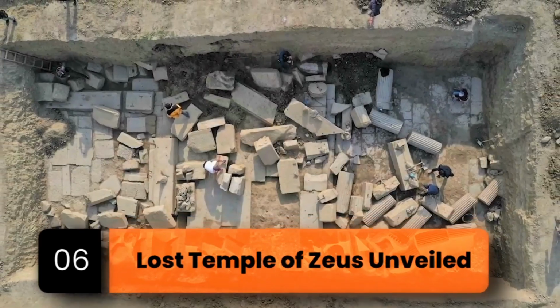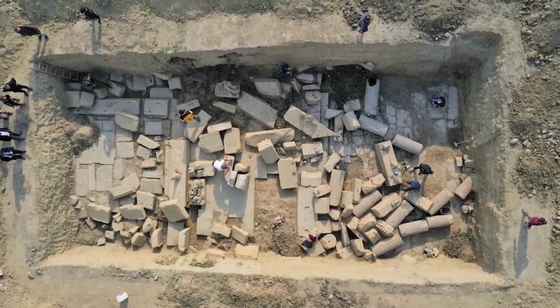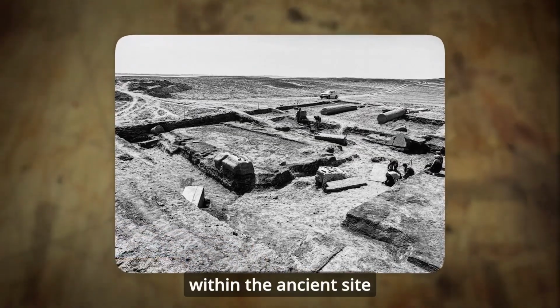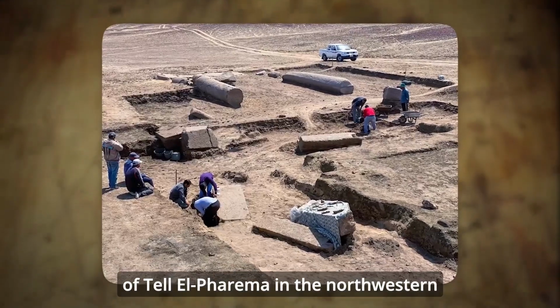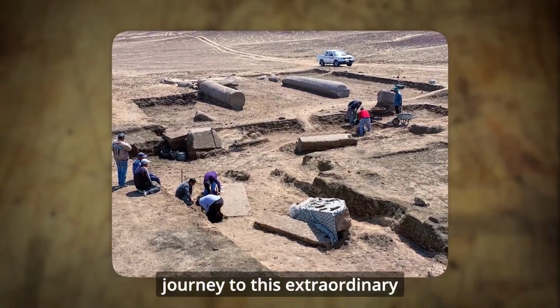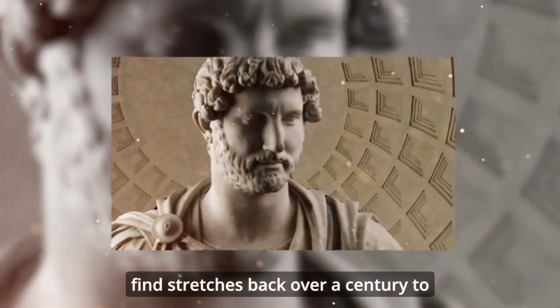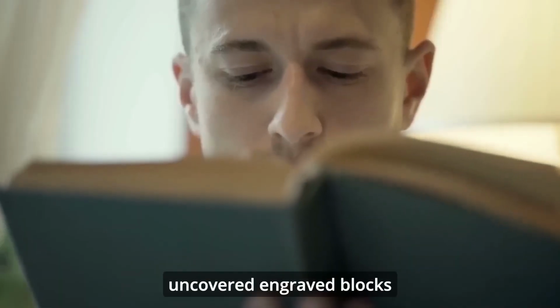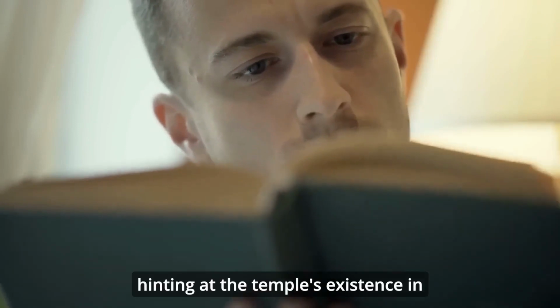Number 6. Lost Temple of Zeus unveiled. Archaeologists have revealed the long-lost Temple of Zeus Cassios nestled within the ancient site of Tel El Ferma in the northwestern Sinai Peninsula. The journey to this extraordinary find stretches back over a century to when French Egyptologist Jean Clédet uncovered engraved blocks hinting at the temple's existence in 1910.